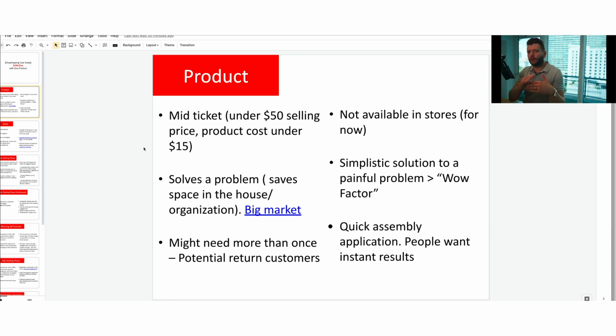So we are catching that moment while it's still getting momentum. It's a simplistic solution to a painful problem, right? So it has this wow factor to it. Typically, why people buy a product is because they see how quickly it can get you the result that you want, right? So for example, if you have a problem of not having enough space, and this thing is just a few moves and it makes that space more organized, then it shows that instant effect, and people are always looking for instant effect products.